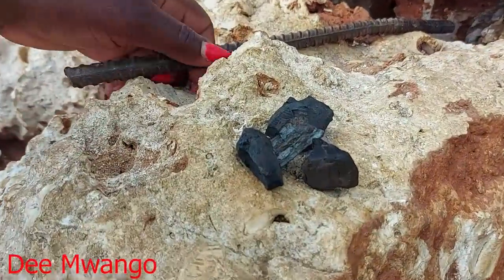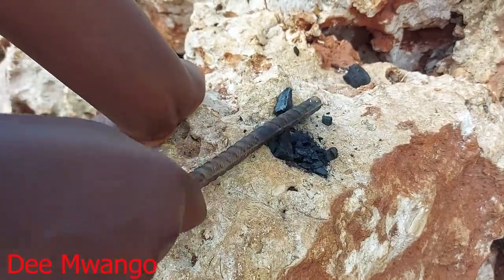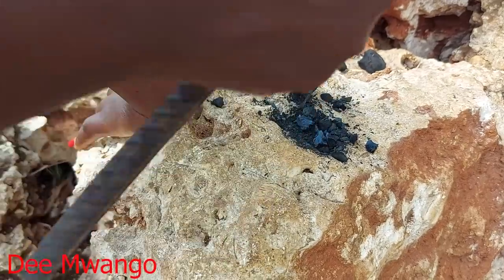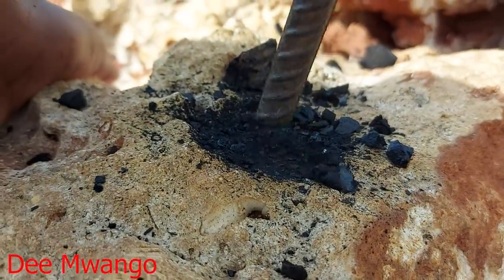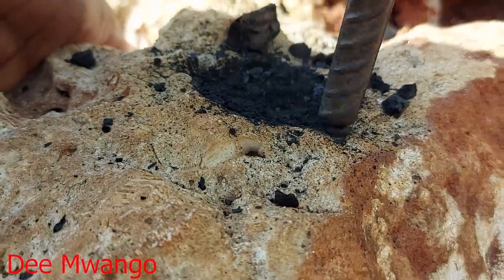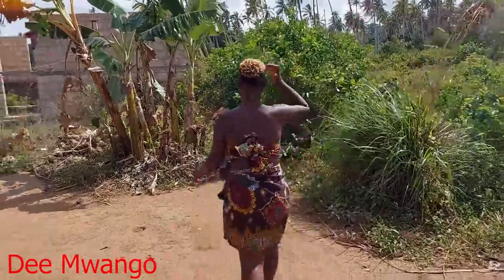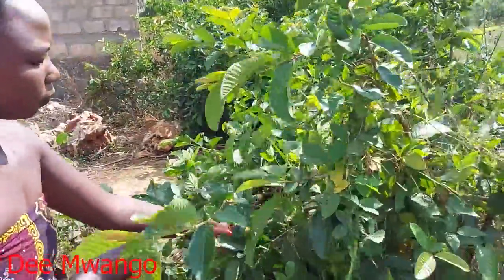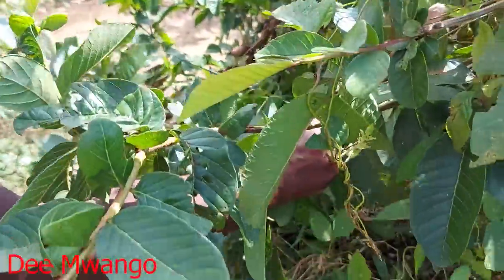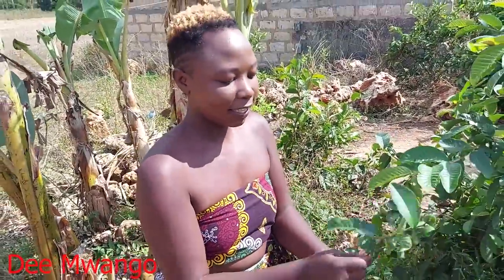So this is my charcoal. I just want to crush it, and we get this from firewood, okay? So I crush it first. Then I want to get a toothbrush from a guava tree. Come along. So this is our village toothbrush, which is actually very convenient and actually the best.